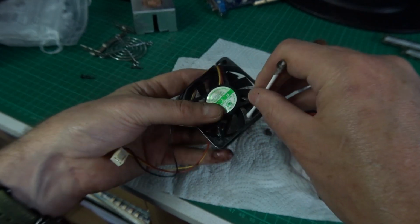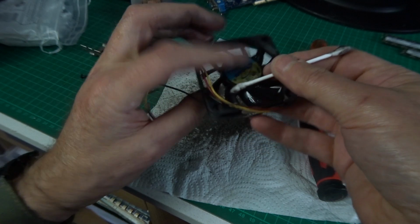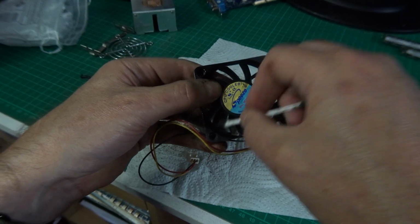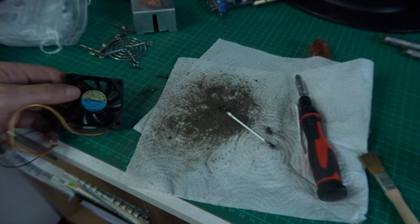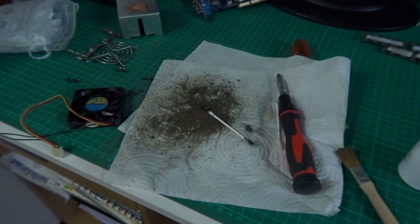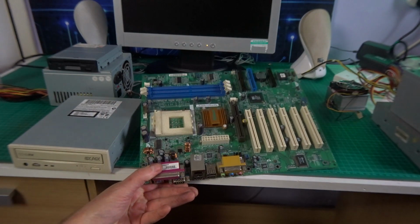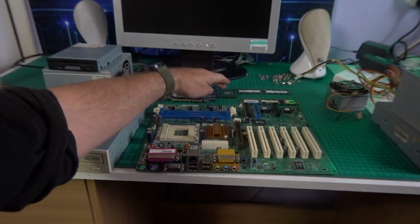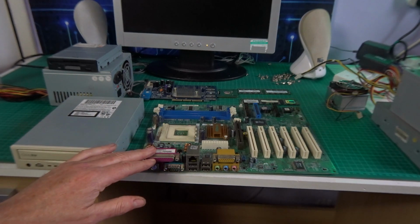So this board, despite the fact that I don't particularly like this system, might be the best of all of the ones that I've got for making that overclocked Thunderbird build. So in this free haul, I've actually doubled the number of socket A boards that I possess, which is cool. I'd never really thought that this might yield me the best motherboard for my Athlon overclocking project, so yeah, I'm pleased with that as well.